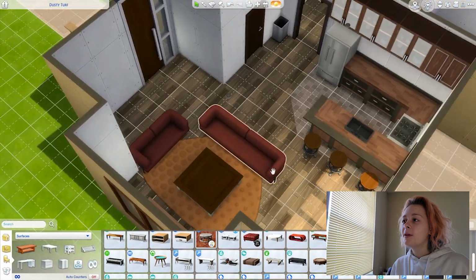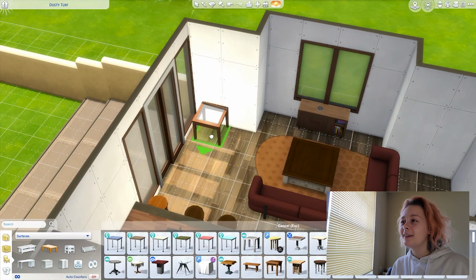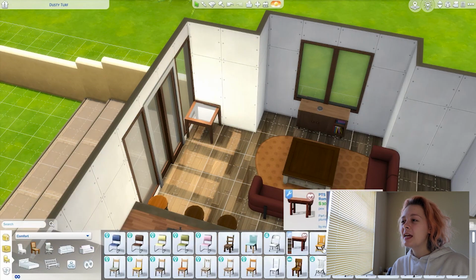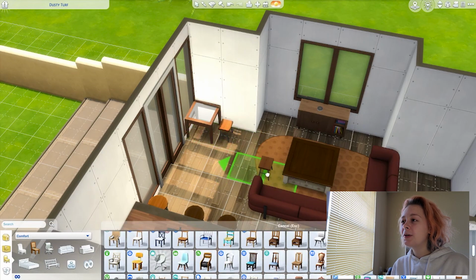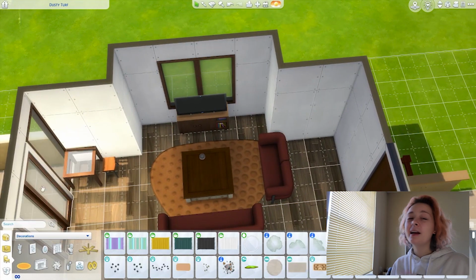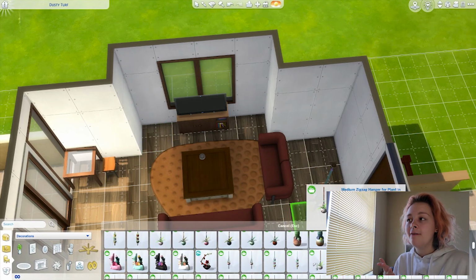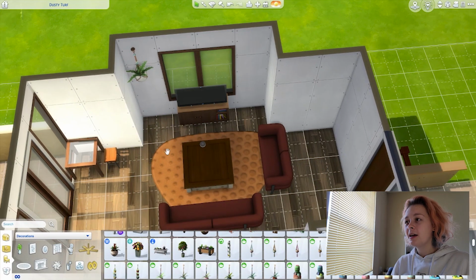We put a big old coffee table, and then right here in the corner is where we tuck a little dining table. And I use a custom content chair here. It looks like a bar stool, so it kind of fits the bar stools that we put at the counter. I also forgot to mention, there's places for them to sit and eat that's not the couch. They have the bar stools in the kitchen too.